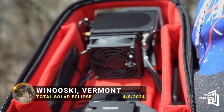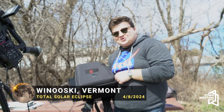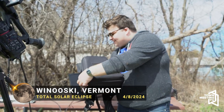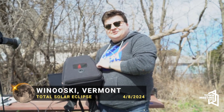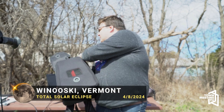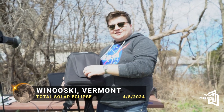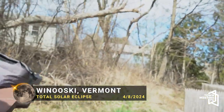I have a battery that I'll plug into it, and as soon as we turn it on, we get charged money. Not too much, but still enough that we only break it out for special events like this. Once we get closer to totality, I'll be live streaming it. I also have it plugged into a microphone that's leading to headphones on my laptop playing classical music.